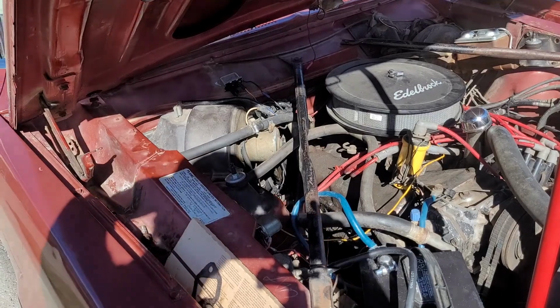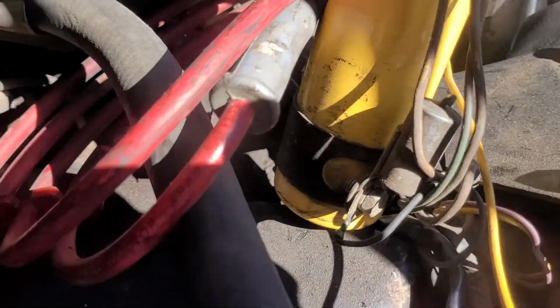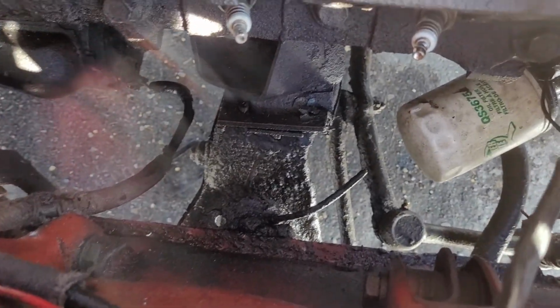Wouldn't be a terrible idea to paint them, but I don't really have engine paint, and I'm not about to go spend money on some. So anyway, you can see how gross it is down there.